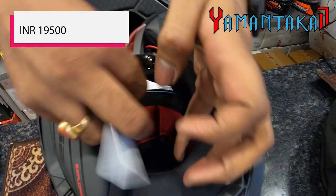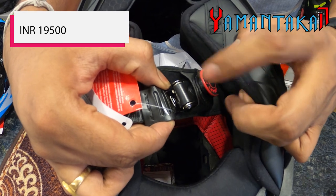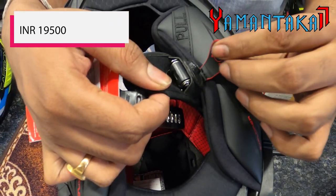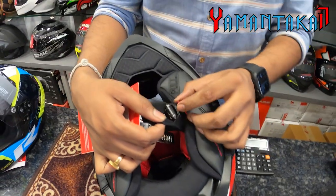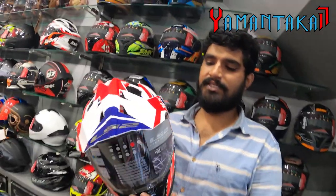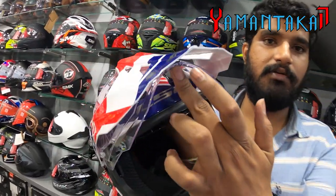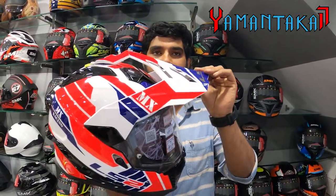And there is one more interesting technology in this. The smart pull tab for releasing the quick release is given like this. As a magnet, it goes and attaches to this. So it's ease of use, and it doesn't hang like this, which makes it feel much more premium. This also comes with pin lock, and the peak comes with visor lock. If you press this, visor lock will open, and the peak is also adjustable in this.